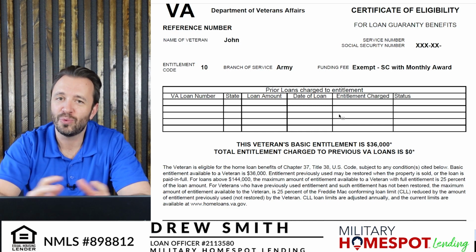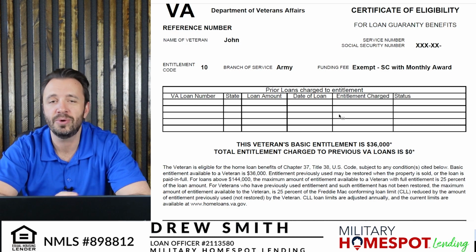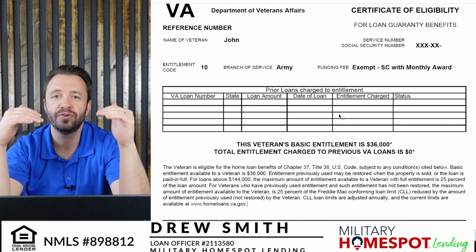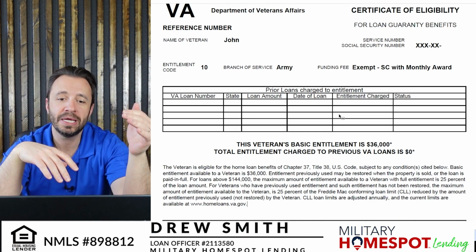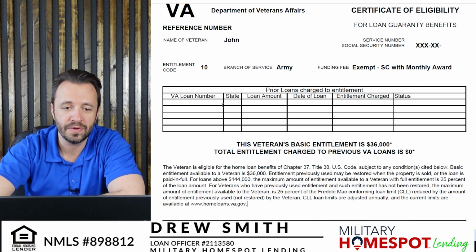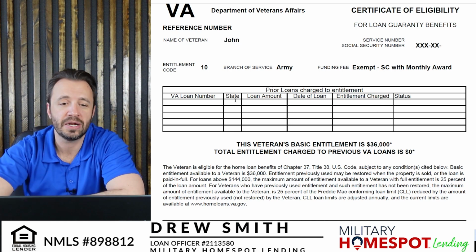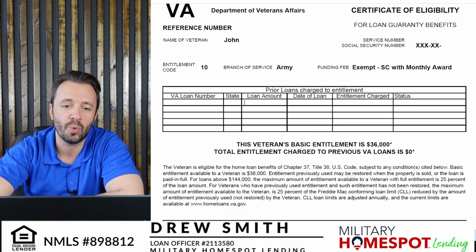So, I'm not going to overwhelm you with too much information, but you have two types of entitlement. You have Tier 1 and Tier 2. Tier 1 entitlement looks like this COE that we're looking at here. In this table here, there's nothing showing. This is Tier 1 entitlement. They have 100% entitlement. Tier 2 entitlement would show something in one of these columns.